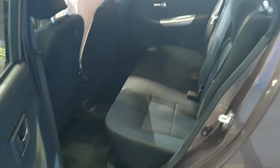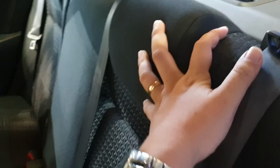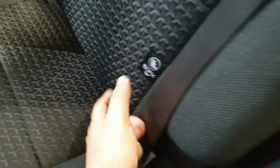And come to the back. So here, the 1 liter model, you get fabric seats and the seat headrest is integrated. You do get 60/40 split folding. Top ISOFIX top header mounts here for child seats. ISOFIX mounts inside there. It's located rather deep inside.